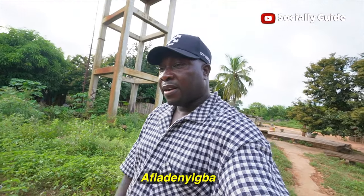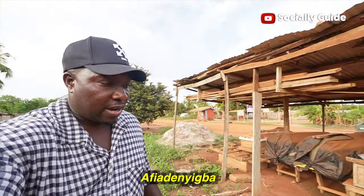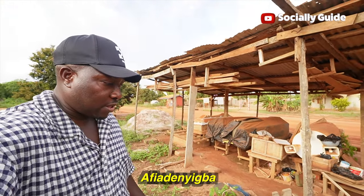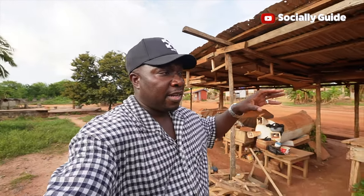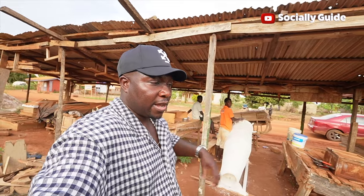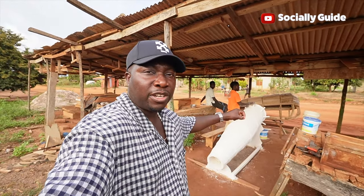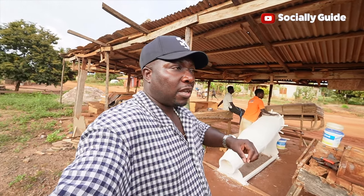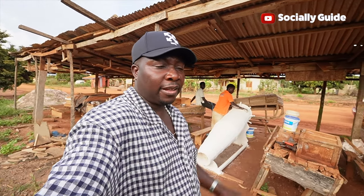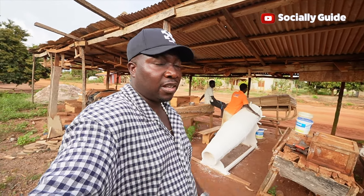Well, I'm currently around Akiarenyiba. I just saw this and thought I'd stop here and ask the gentleman what they're using this for. He was telling me the person they're making this coffin for plays the Volta region drums, one of the big drums. If you watch my dancing videos, these are the drums they play. So I believe this will send the person peacefully to the grave.